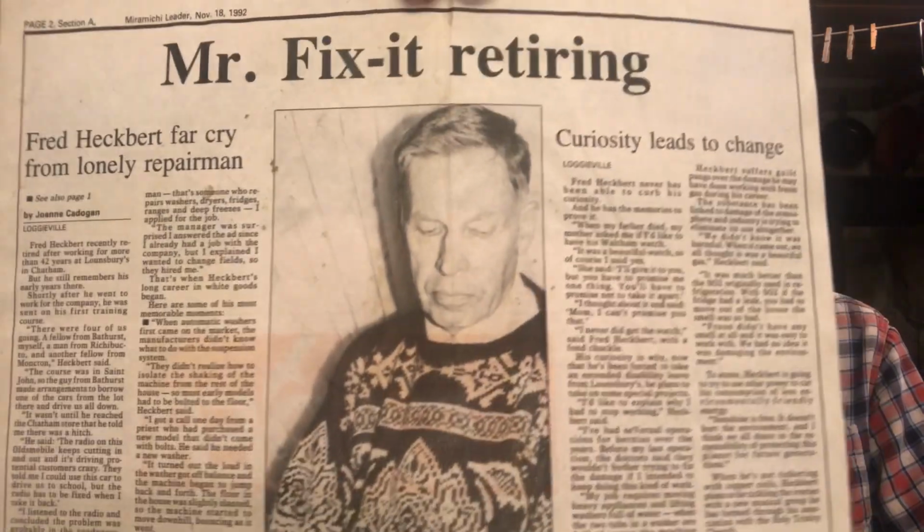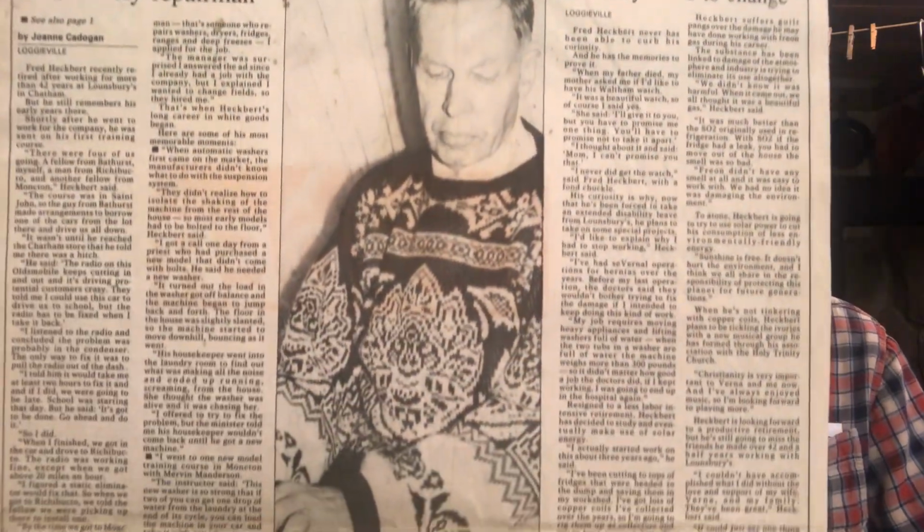Oh, we got quite a write-up on this guy. Fred Heckbert playing the organ. Mr. Fix-It retiring, folks. Fred Heckbert, father of Stephen for sure. They live up by the Forest Corner, and this Heckbert family, there's article after article. I keep hearing the name. Interesting stuff going on, eh? Fred Heckbert, far cry from lonely repairman. Fred Heckbert recently retired after working for more than 42 years at Lounsbury's in Chatham, but he still remembers his early years there. Shortly after he went to work for the company, he was sent on his first training course.